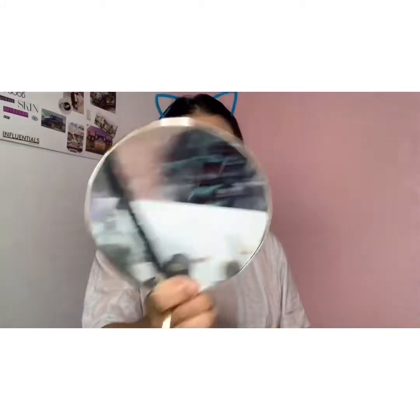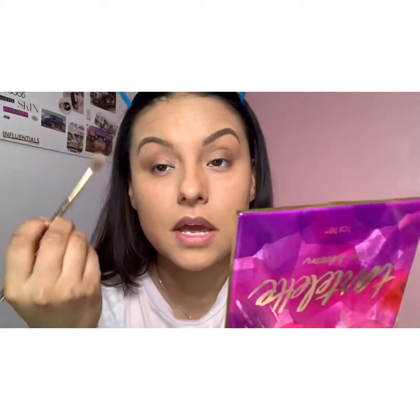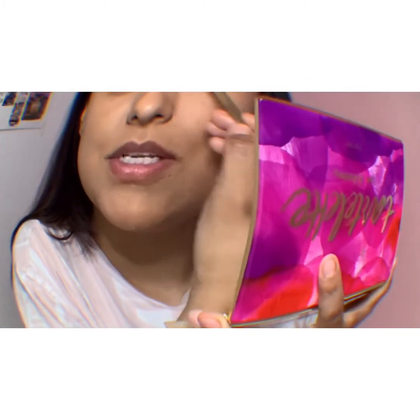Good eyeshadow day, maybe because, let me focus and fix this because it's just not working out for me and it's pissing me off. So I'm trying to blend those edges really good. Let me see.